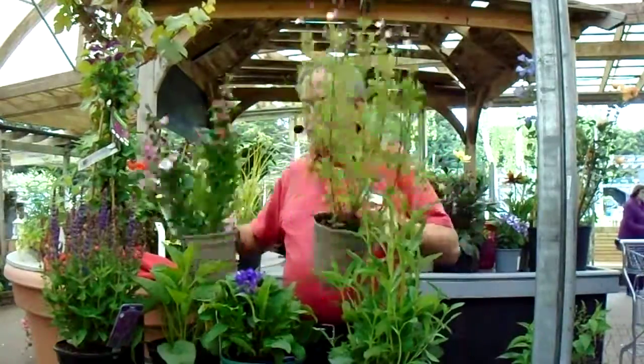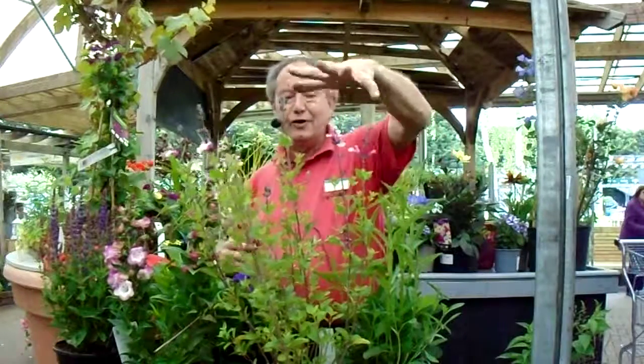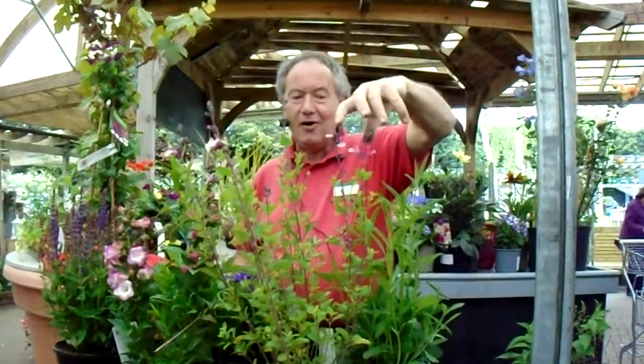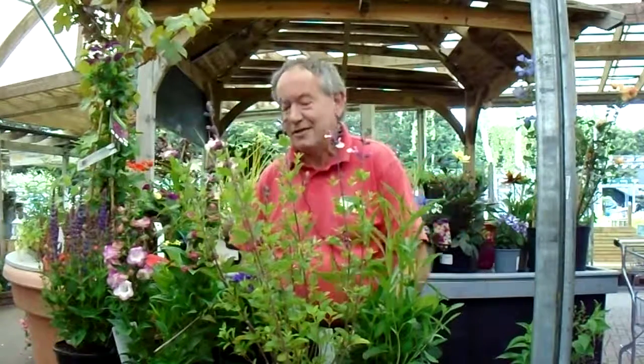And by doing a garden, what you want to do is play around with, get your colours right. Think what sort of colours you like in your garden. If it's slightly darker, if you go for lighter coloured flowers, it shows the flowers to their best advantage.